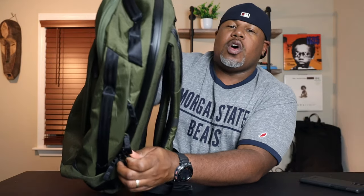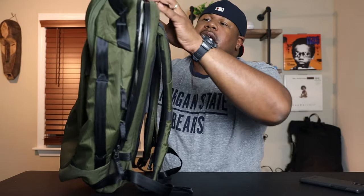And then I like the back of this bag. They call it the work compartment. It's got this AquaGuard zipper that goes all the way around. You unzip, and then you get to this great work compartment. You have a suspended laptop sleeve right here. Then you have a tablet sleeve.